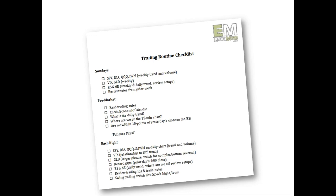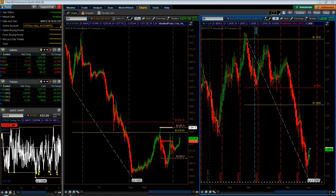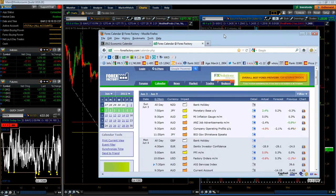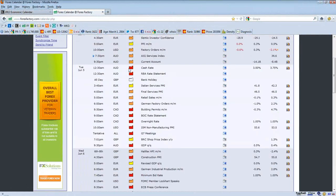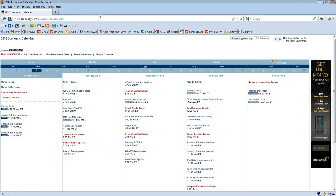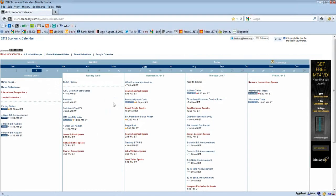Then in the pre-market, I always like to begin by looking at the economic calendar. I pull up two calendars. The first one I look at is Forex Factory for the day, because that gives me all of the European and overseas markets. The other one is the economic calendar from EconoDay. That just gives the U.S., but it's nice to confirm just in case there is some sort of discrepancy.